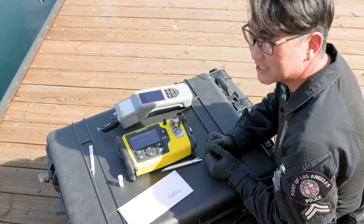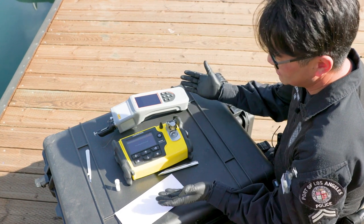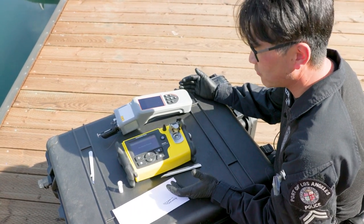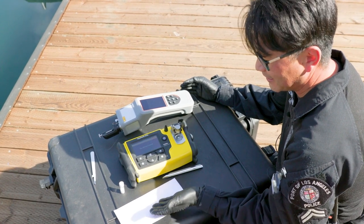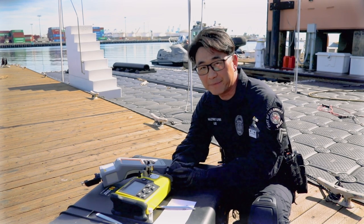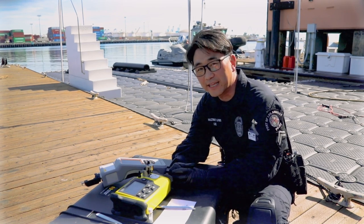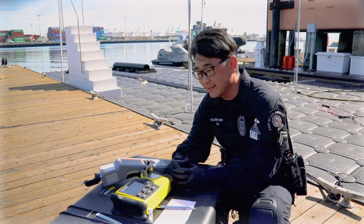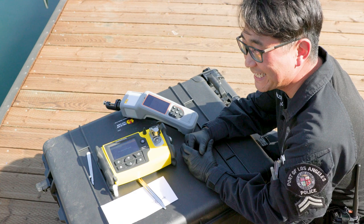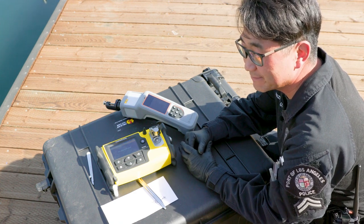And there we have it. We have table salt, and I've used these machines that use laser technology and computerized technology to find out that this is a harmless letter. So again, my name is Officer Dong Lee of the LA Port Police Hazmat Unit. That was my demonstration on two of our hazmat ID or field ID equipment that we use.